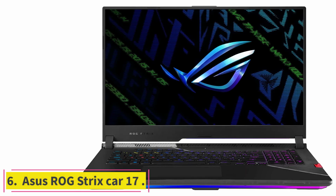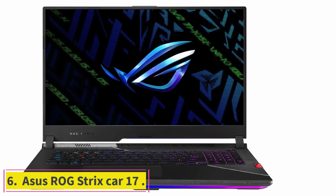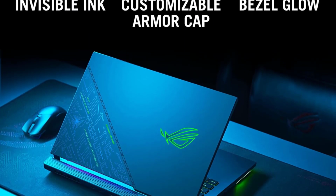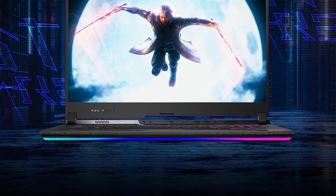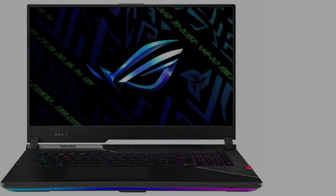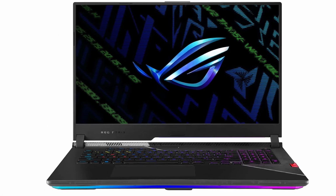At number 6, Asus ROG Strix Scar 17, 2022 version. There is no doubt that this is the best device for those people who love to have an amazing gaming display experience. It is without question absolutely the G.O.A.T., especially considering its 360Hz screen. Asus ROG features incredibly to get featured in the list. This is the appeal that makes it a banger of a product.